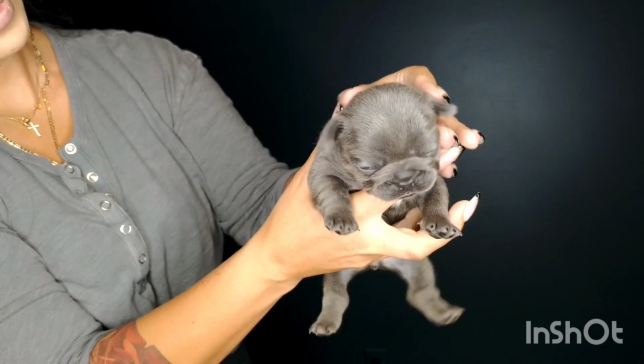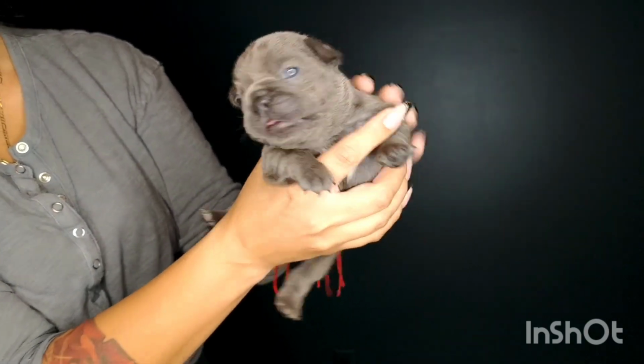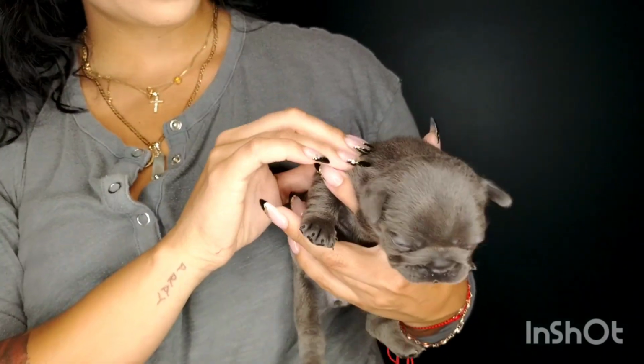Man, Guapo. Guapo is a shout out to you. He texted me. The guy getting Guapo. You're getting a fire little dude. These are different. You're gonna walk these around, and this is where we got the saying, "Not your average Frenchie." Litters like this, look at fire. That face. Look at that little teddy bear.